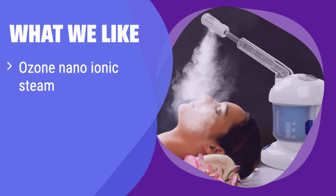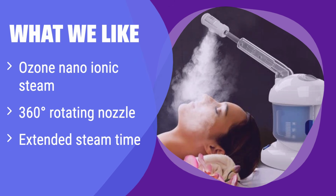What we like? Experience deep cleaning with Ozone Nano Ionic steam, delivered through a flexible 360 degrees rotating nozzle. Its large water tank provides ample steam for extended use. If you desire a professional-level facial steam at home with great flexibility and duration, this steamer is ideal.